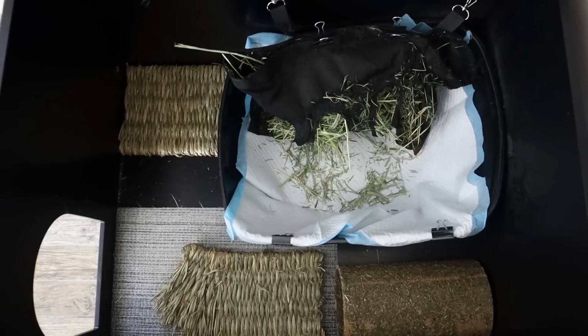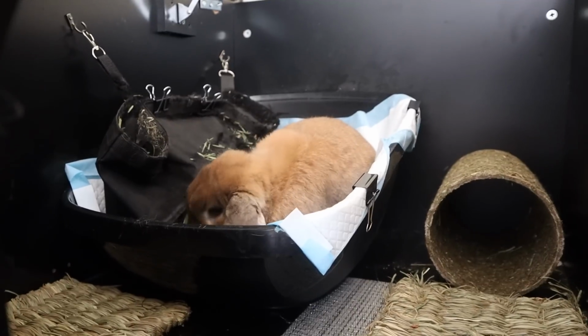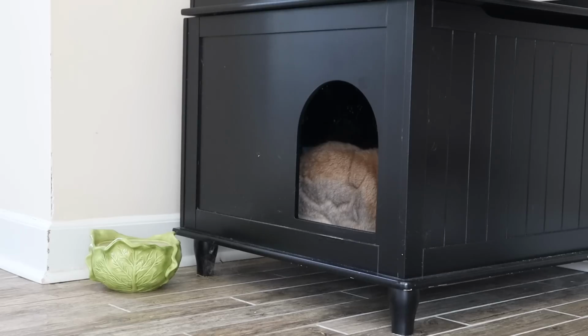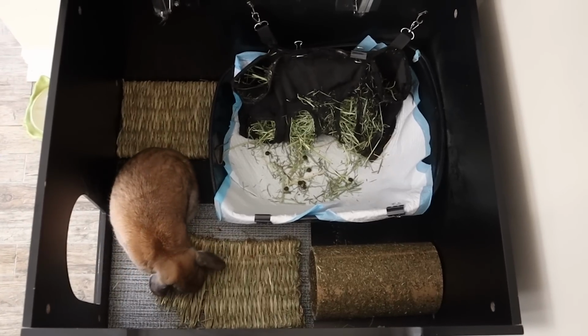So our litter box is set up, I put it into the litter cover, and now we just need to wait for Cinnabun to go to the bathroom. Now while we wait for Cinnabun to do her business, let's talk about what is great about having a litter box cover. I love this cover because it is clean. When Cinnabun hops out of the litter box, she's not hopping out with any hay or poop. Everything is contained inside.